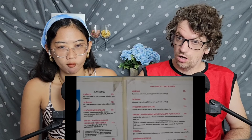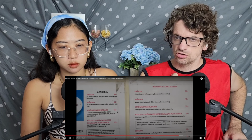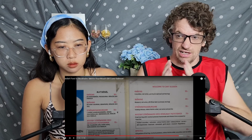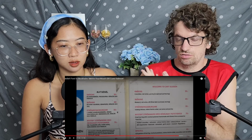When I asked you all where to eat in Stockholm, this was one of the number one recommendations, so I am happy. It's fish. It's not Strömming, right? The one that will make you puke. Let me see. Cucumber, red onion, parsley, okay. Mustard, red onion, dill. Dill, I love dill. You know, after our last video, when she did the salmon with dill, so she had dill here.